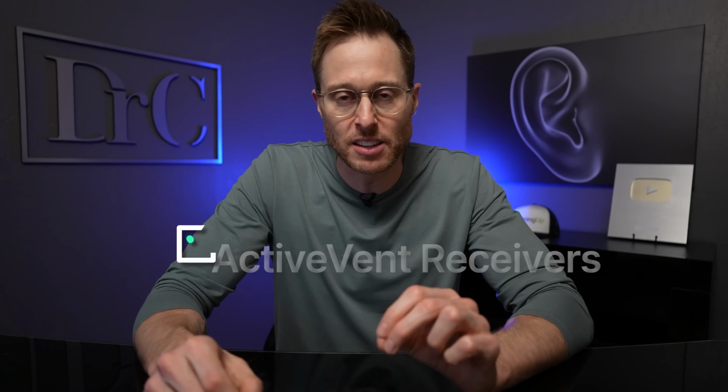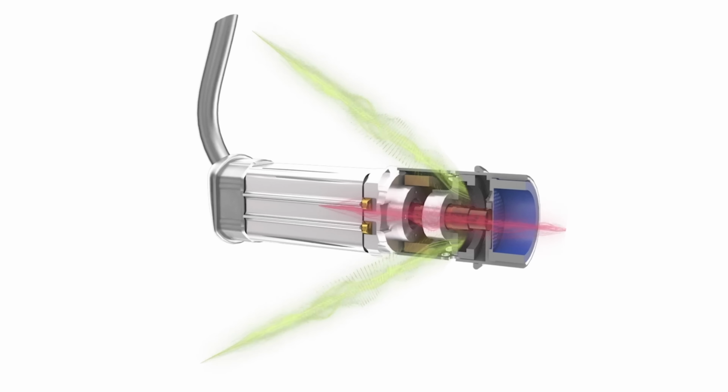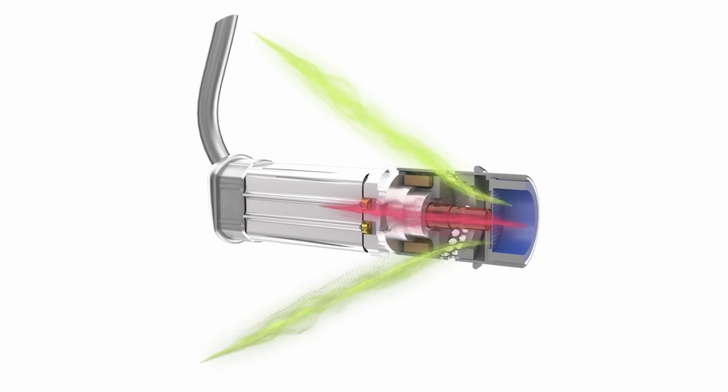The rechargeable Sphere Infinio hearing aids are compatible with the ActiveVent receivers, which is a very important thing for these hearing aids, considering that they actually perform better when you can close off your entire ear canal. The ActiveVent receiver will have a vent that opens and closes depending on if you're streaming or if you go into a loud background noise situation.